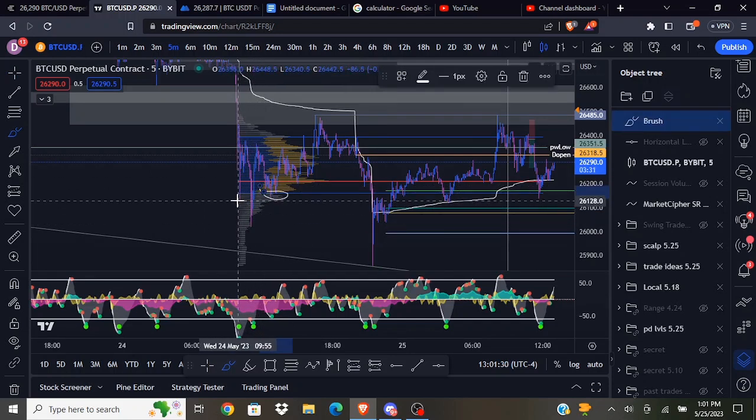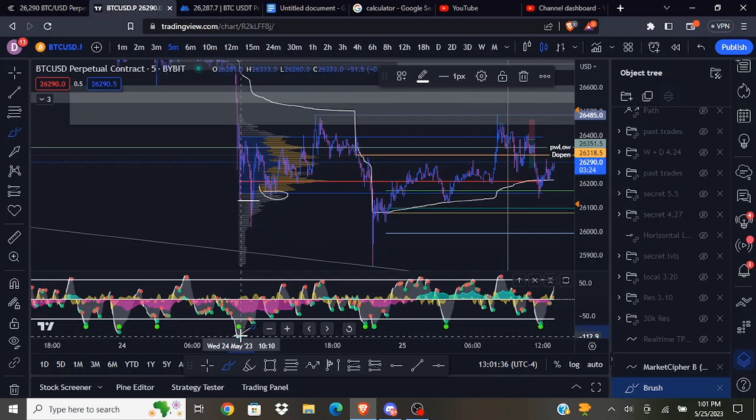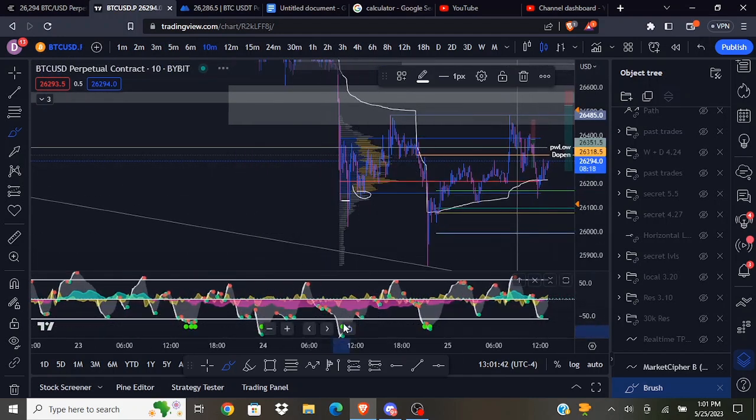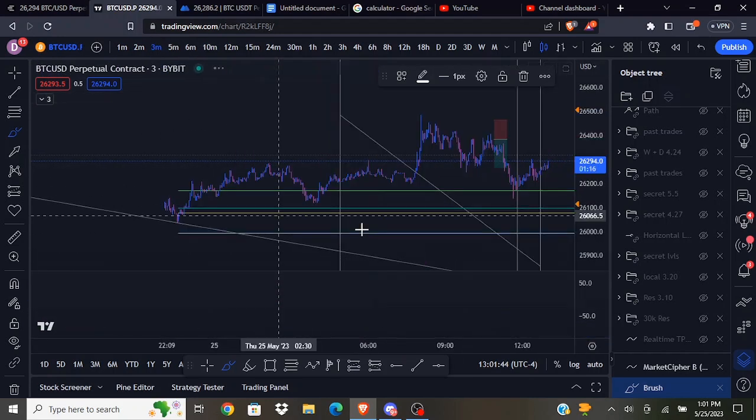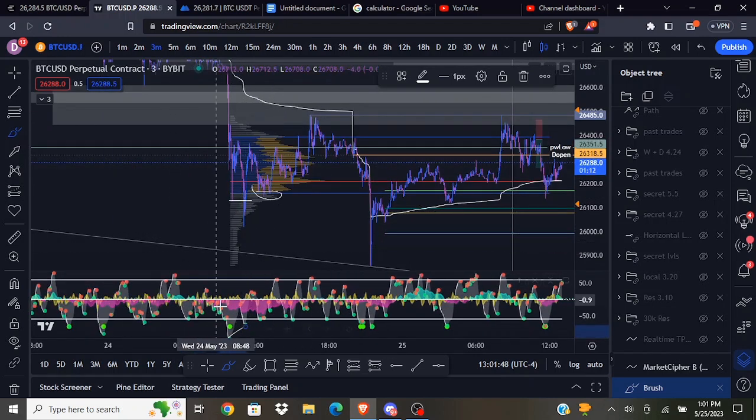After we put in this low, we SFP'd this local low. We got some divergences on the low. You can see the momentum wave got a significant move to the upside. Money flow wasn't really diverging. It might have been on some other time frames. It wasn't looking super good. We can check the low time frames, though. No, we really didn't see any money flow divergences.